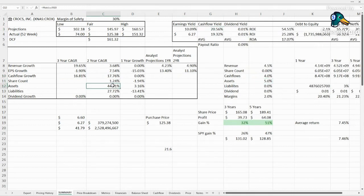Asset growth, they had a huge jump 2 years back, definitely slowed down more recently. So it's kind of hard to say if they pick it back up, something in line of 5%. If not that, then something closer to 0, hopefully not negative. Liabilities, they had a huge jump 2 years ago as well, and they were negative this last year. So they bought back some of their debt or paid off some of their debt.